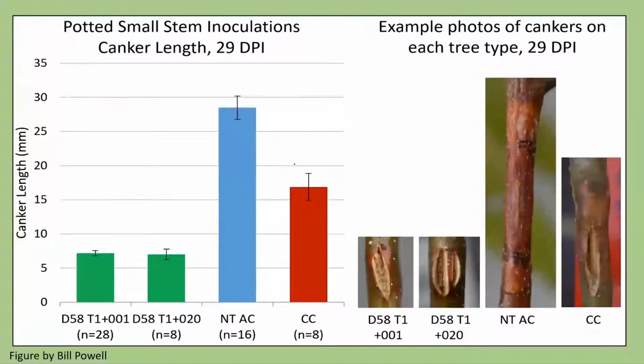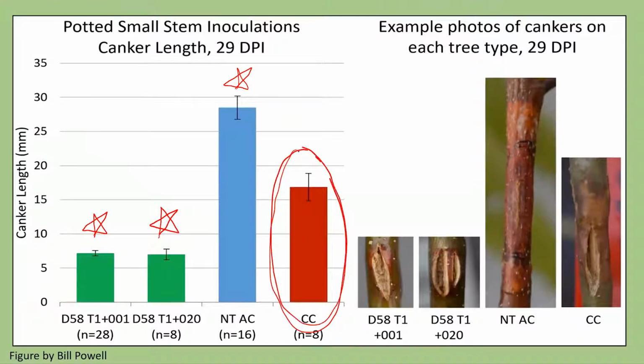And then here's just a graphical representation of pretty much the same information. Here's two American chestnuts that inherited the oxo gene, so they have significantly smaller cankers compared to trees that did not inherit the oxo gene. And then again, the Chinese chestnut shows kind of this intermediate resistance response too, which is pretty interesting. And then over here to the right again is the pictures of the different kinds of responses in their cankers.